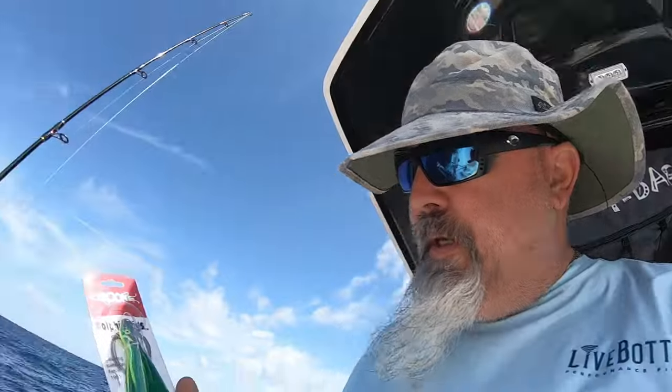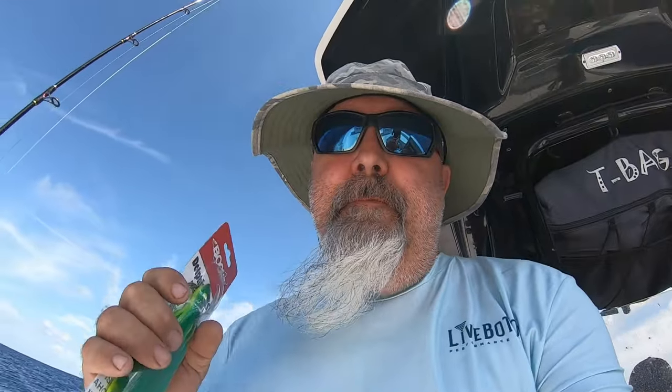These are what we're trolling with. That's the mahi colored one. Then we got the purple one. I've caught blackfin tuna and mahi dolphin on both colors, so I don't know which one's better. But we'll have a purple against the green today and see what happens. Hopefully one of them will get something.